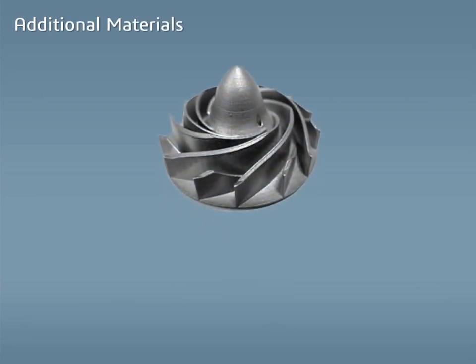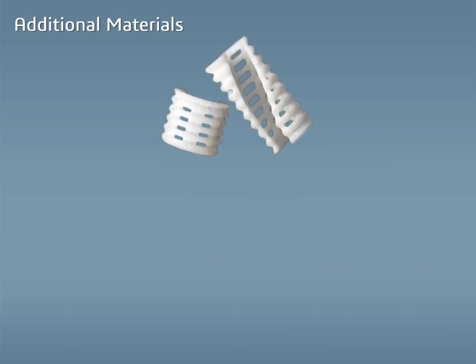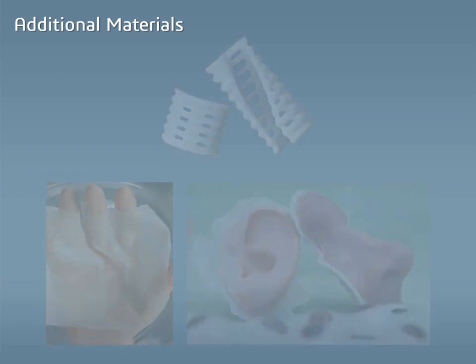As mentioned a little bit ago, 3D printing technology is continually expanding and is able to print materials other than plastic. Metals such as steel and aluminum are some of the materials in highest demand. However, there are other materials that can have a tremendous impact. Medical industries are now able to print biomaterials such as skin cells, organ cells, and even dissolving implants. This could revolutionize healthcare and the procedures available to those in need.